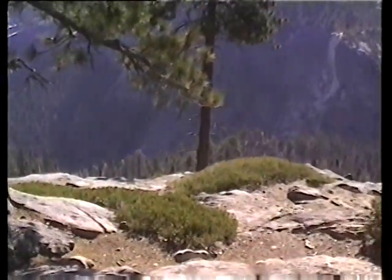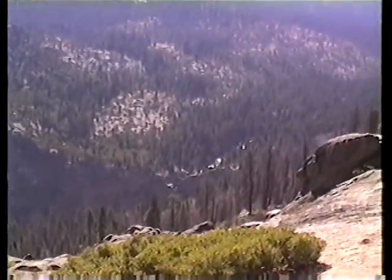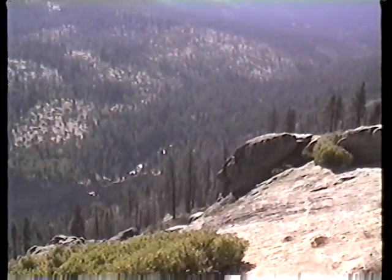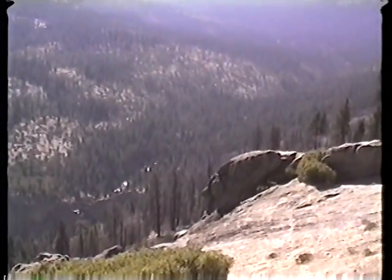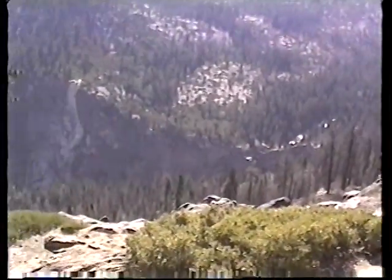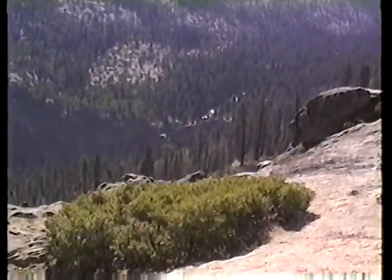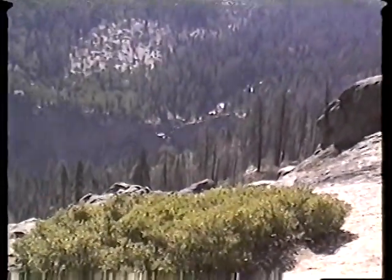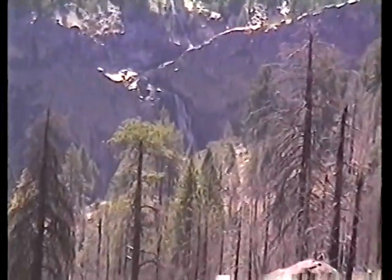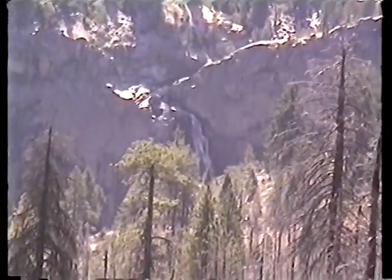Way down in the valley. There's another waterfall over there. Look on. Come in. Yep. I just found the waterfall somewhere here. Let me see if I can find it. Oh, there he is. You see it? Yep.